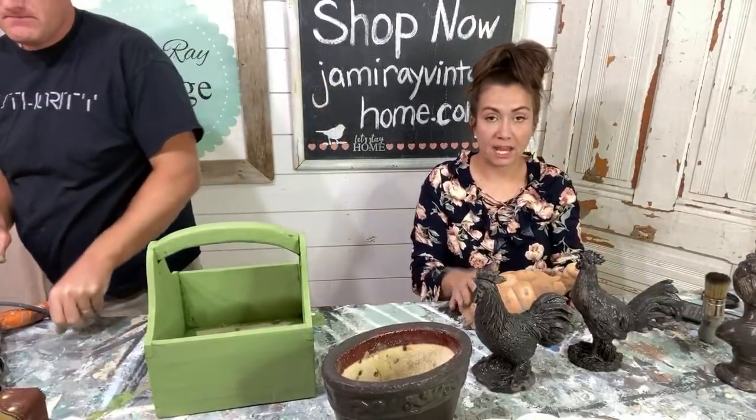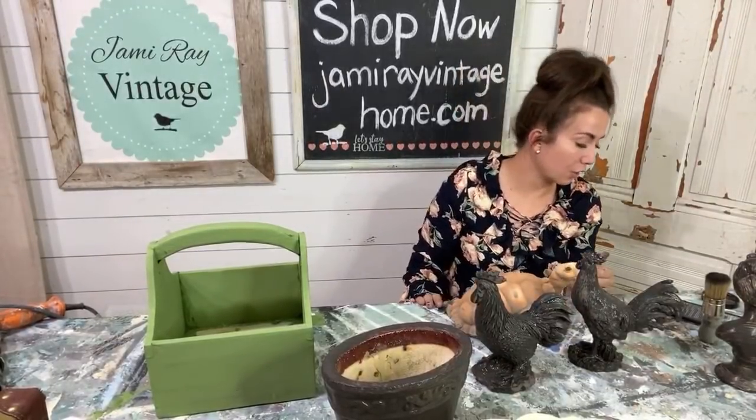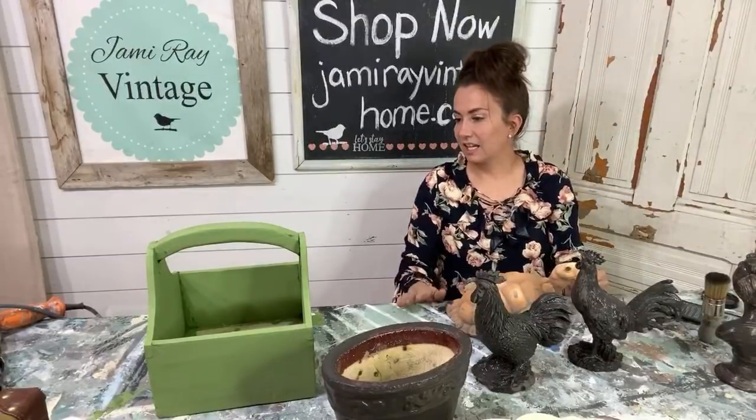Anna says she's using milk paint on her pumpkins this year. We also carry Sweet Pickett's milk paint, and she's using the color Purple Posies. I like that color. It's cute.